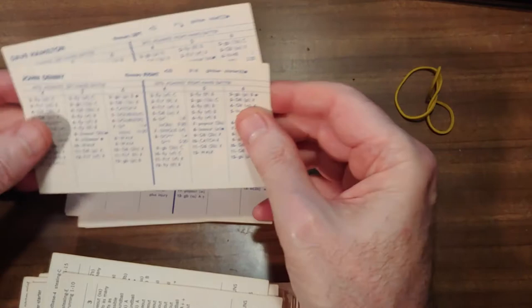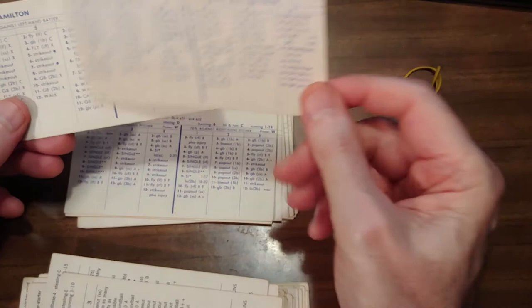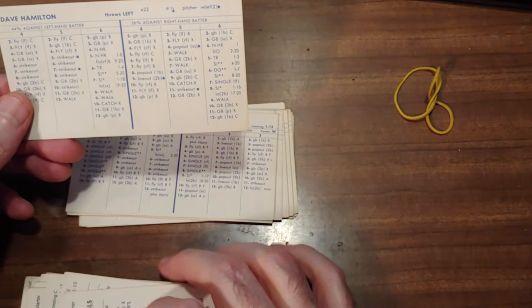Portland dumps John Denny and Dave Hamilton. Denny, he goes into a little slump. The early 80s are very kind to John Denny in 81, 83, and 84. But we're still a ways away from that. It's time for him to go back to the minor leagues and figure out how to pitch again.